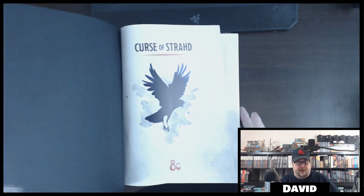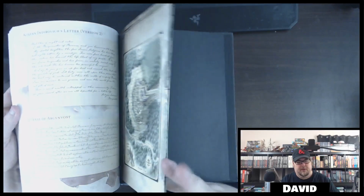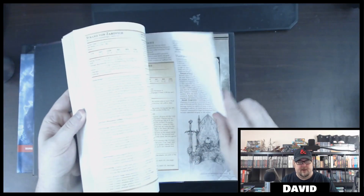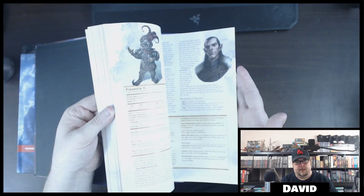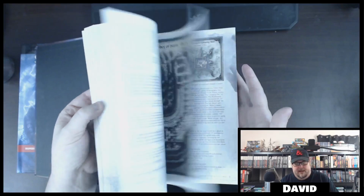Look at that. Open it up, and the pages just blow right out. This is another one that has a fold-out map, so that's nice. But there's all kinds of undead. You've got the Tarokka deck here. You can also buy the Tarokka deck as an optional purchase as well, and you can use that deck in your games. But it has everything you need.